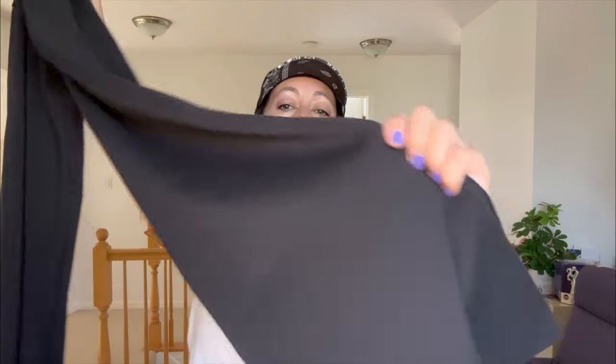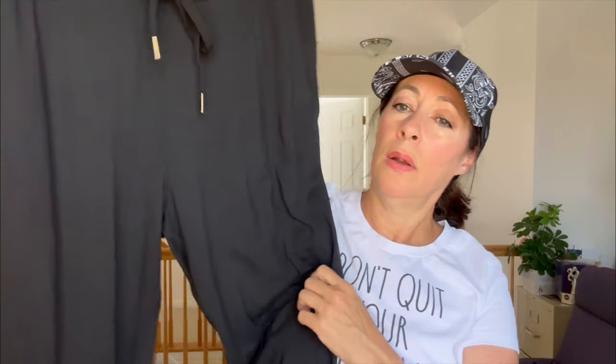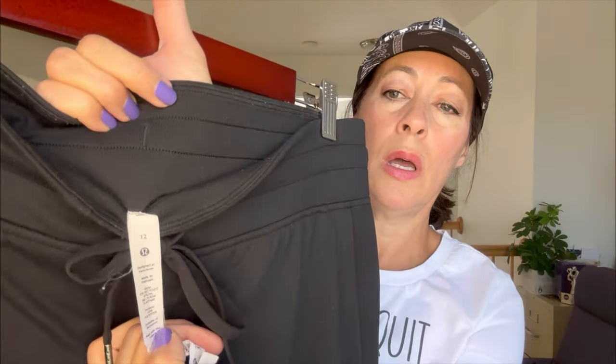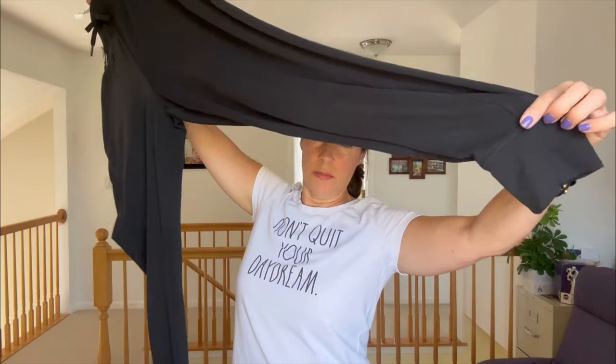I also picked up the size 8 women's black yoga pants. They have the wide leg and good condition here. No flaws. There's the logo on the back of the leg. Another pair of Lululemon joggers. These are a size 12 and they're just black basic jogging pants.